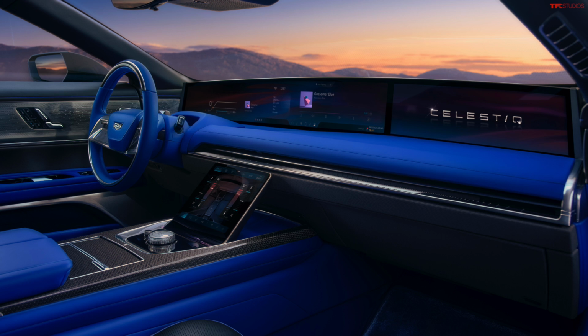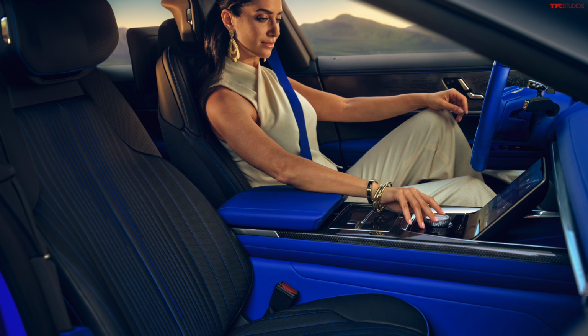Now, the Cadillac packs tech absolutely everywhere. They're just smacking you over the head with technology. There are screens all throughout. It also has Ultra Cruise, which is Super Cruise, but on steroids. So it uses cameras, radars, and LiDAR sensors to work together to provide hands-free driving on 2 million miles of roadways in the US and Canada.